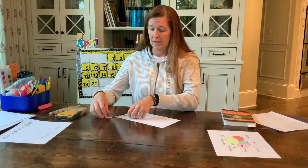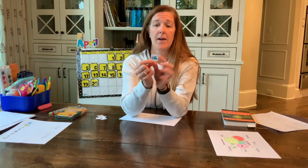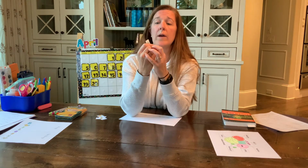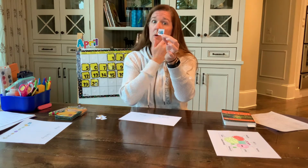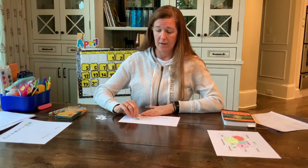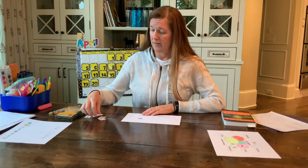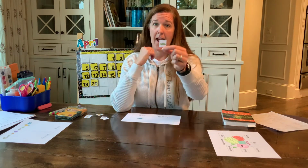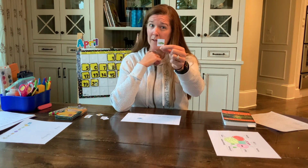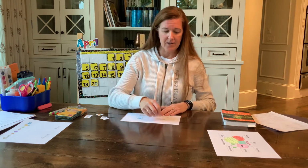So here is a fly. It has a head, wings, thorax, and it has wings. That's the main thing. So put it in the column that says wings. Here is a caterpillar. Does that have wings or no wings? No wings.